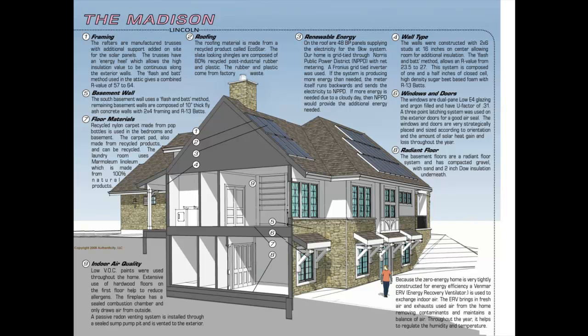Whereas the first home didn't have any photovoltaics, more of a case study in the efficiency of a home, this one actually has the photovoltaics and actually produces energy and operates at zero net energy.